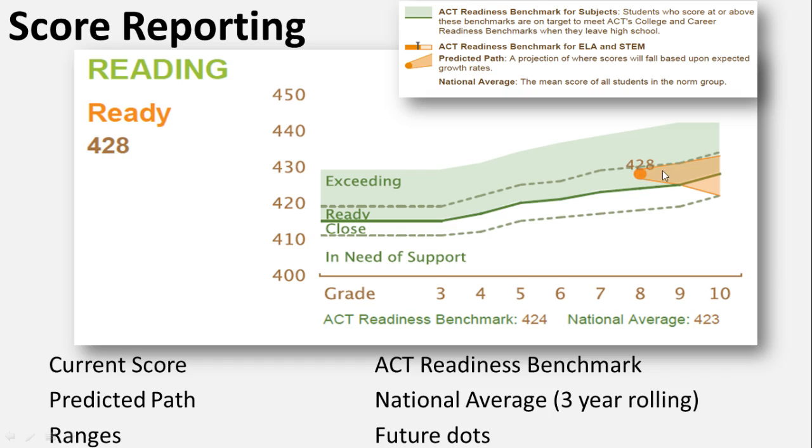The predicted path is this orange cone. So over the next 2 years, the prediction is that they would likely continue along in that ready path. The ranges would be from in need of support from 400 up to 410, and in 8th grade up to about 415. Then close to the readiness benchmark, the ready portion, and then if they did quite well, they'd be in the exceeding portion. They're exceeding the ACT Aspire readiness benchmarks.